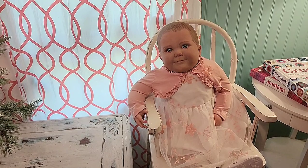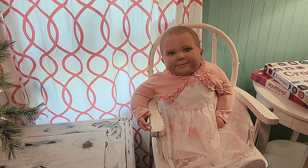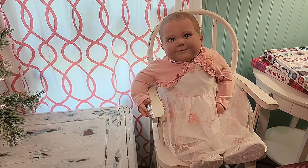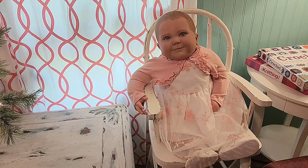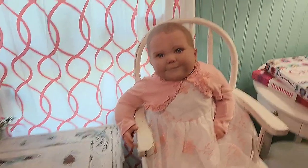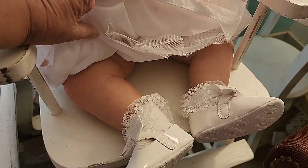She is a reborn doll. She is called the June Sculpt Awake 7 month baby. So she's supposed to be like a 7 month old baby. She does wear size 12 month clothes, and sometimes those are even kind of tight on her. I believe the outfit she has on is a 12 month. That was her Easter outfit. And just to show you her little socks and shoes here.